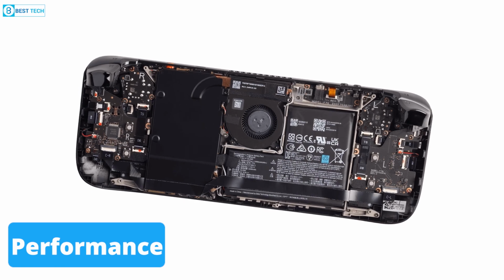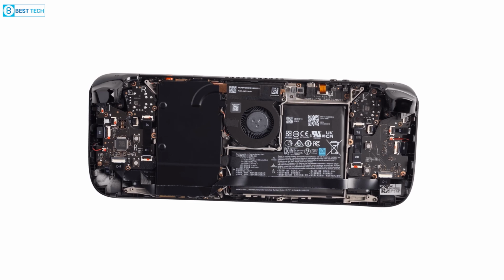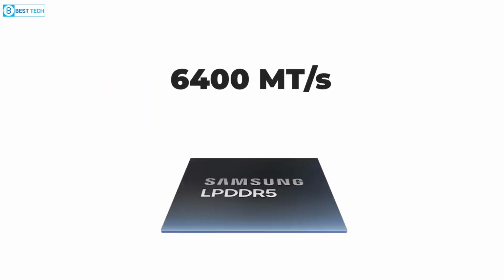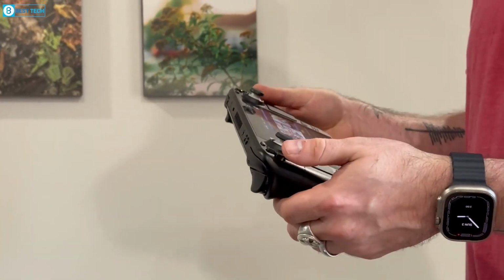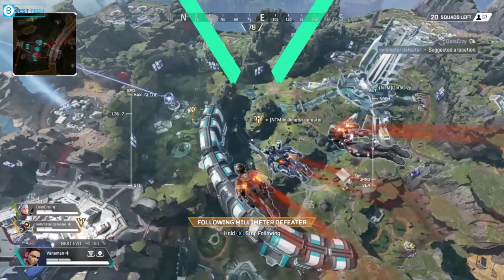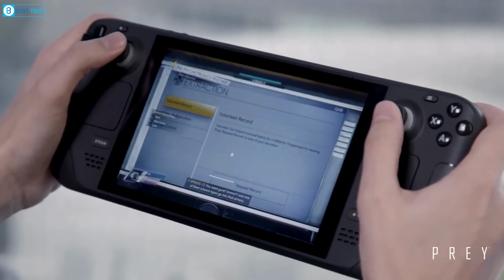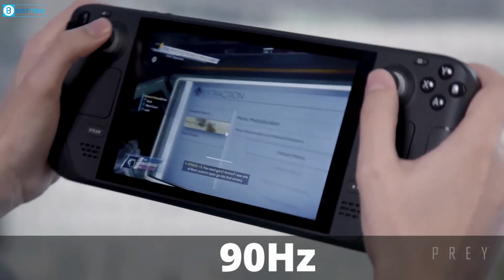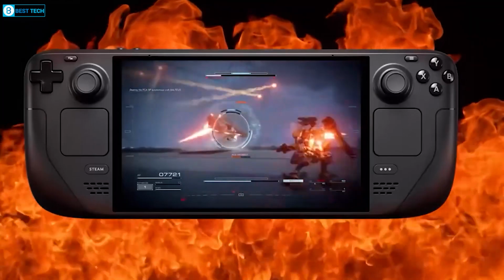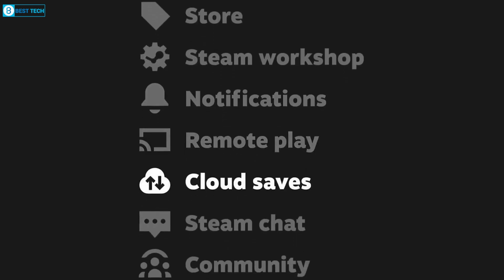Now, Valve has upgraded certain components under the hood to improve performance. The OLED Steam Deck features LPDDR5 RAM clocked at 6400 mega transfers per second, an improvement over the original model's 5500 mega transfers per second memory. The faster memory speed leads to better bandwidth for improved gaming performance. The OLED version also bumps up the display's refresh rate to 90 Hz, compared to 60 Hz on the LCD Steam Deck. This results in smoother motion clarity and responsiveness while gaming or scrolling through menus.